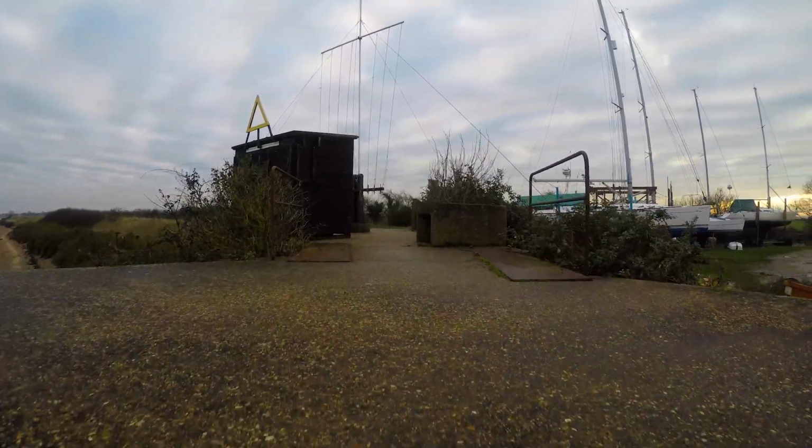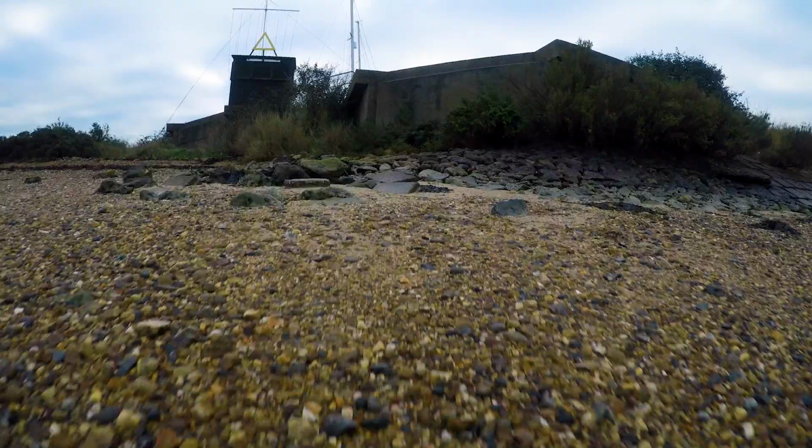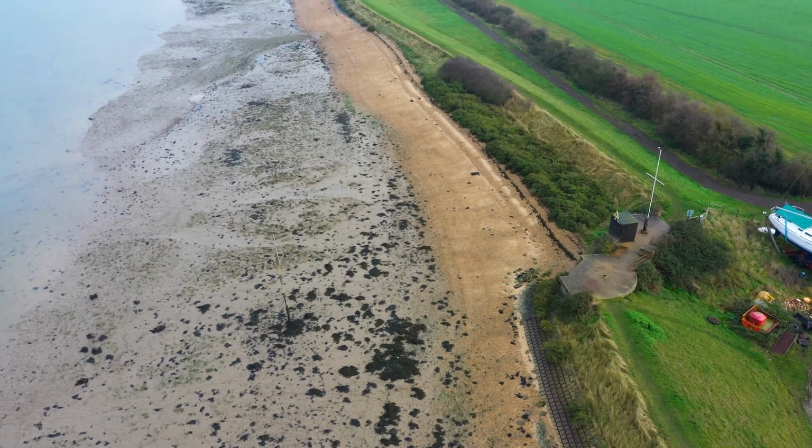Afterwards, we walked further along the sea wall and came across what appeared to be an unusual double pillbox, with any loopholes filled in. There's hooks along the edge which could have been used for camouflage, and a stud on top for possibly a light or weapon.